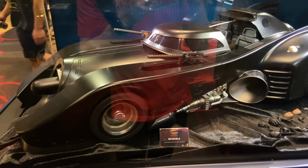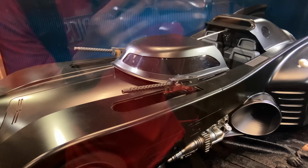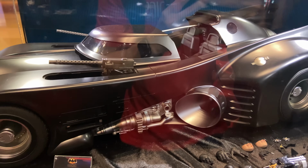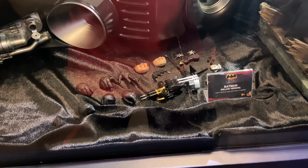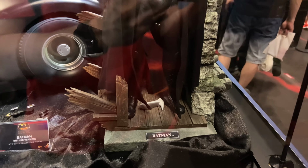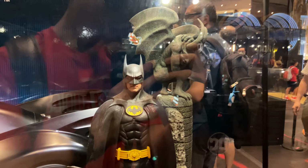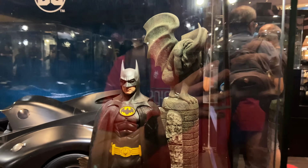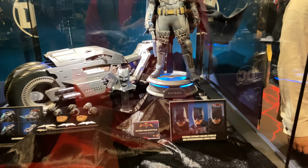The new '89 Batmobile was on display. No, this is not the Flash version, although it's not entirely different from that one. If you want to grab this and pop this with your modern suit Batman and your Flash figure, I don't see why not. Go ahead and get that done. This beauty, I cannot wait to get this. Again, I keep saying that. Justin, come on. Why do you keep saying you can't wait to get stuff? Because it's true. I can't wait to get it.